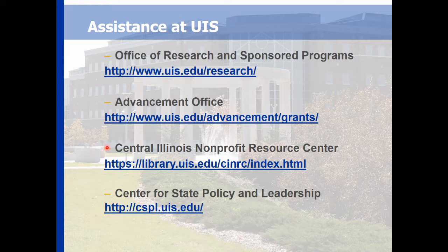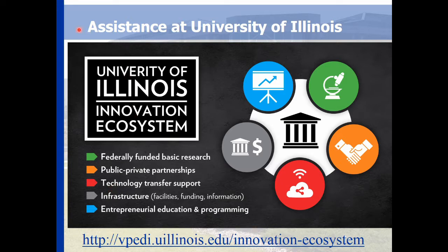The Central Illinois Nonprofit Resource Center is located on campus in the Brookins Library and is available to assist faculty and staff since UIS is a nonprofit public educational institution. The Center for State Policy and Leadership has staff to help coordinate external grants related to their mission for faculty and staff from any unit on campus. And of course, we are part of the University of Illinois system with a Vice President for Economic Development and Innovation to assist in grant development.